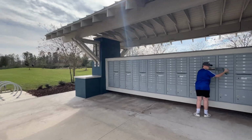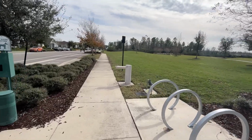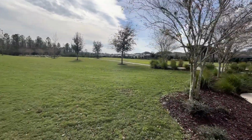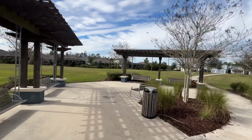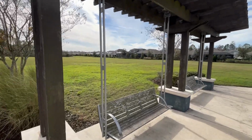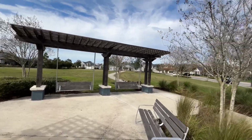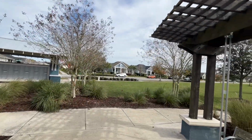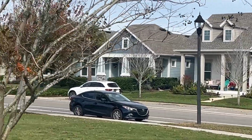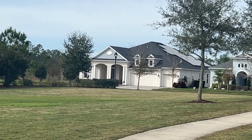Oh, here's your mailboxes, place to park your bike, water fountain, and this big giant piece of land. And there's parks like this scattered all through the community, you know, to walk your dog and hang out, get your mail, whatever you need to do. You can see some of the houses. Anyway, we're gonna make one more stop.